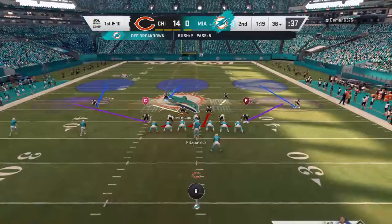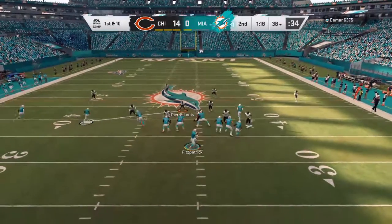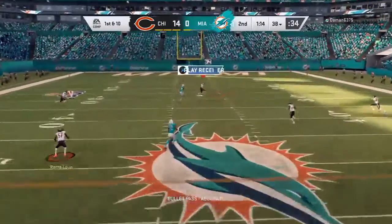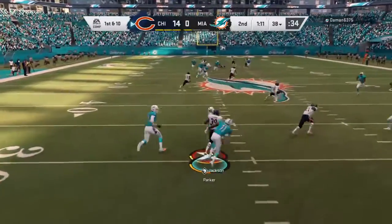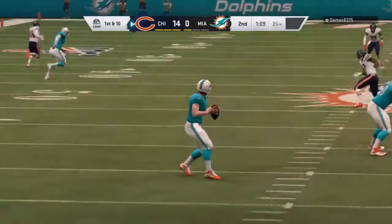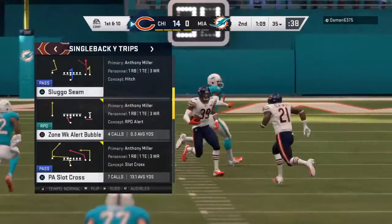So here's a 1st and 10 at the 38. From the shotgun, it's Fitzpatrick. He's going to air one out. Well, he was looking for Parker, but it's intercepted. Eddie Jackson picks it, and the return here is stopped at the 35-yard line. He was looking for Parker that time.